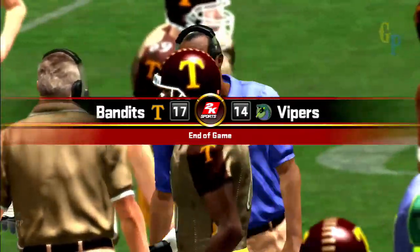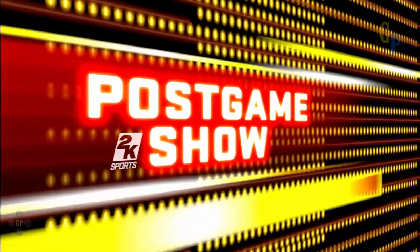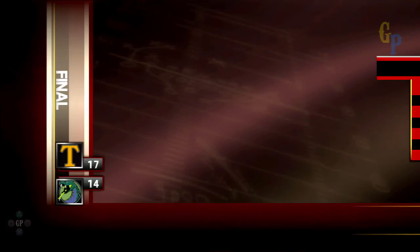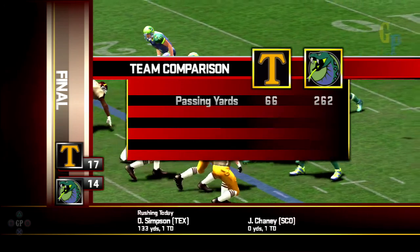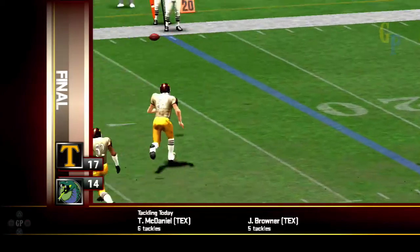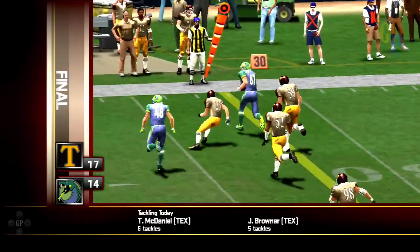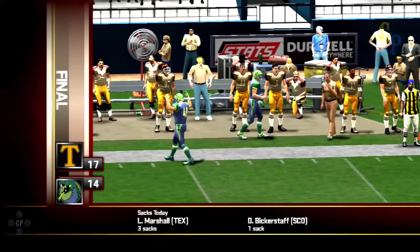With that, let's look back at some of the plays that made the difference in this one. That was an exciting game. So let's not waste any time in getting to the highlights in our post-game show. Let's get started early in the third quarter. Clark ran a terrific route here and was able to pull this one in. Unfortunately, the drive stopped shortly afterwards and they had to punt it away.